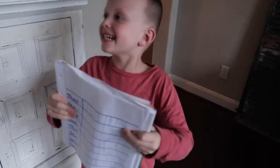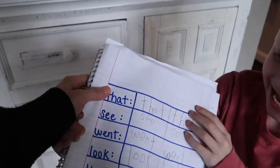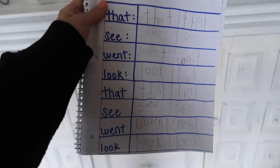Did you write your words? Yeah. Let's see. Kaysen gets 4 new spelling words each week, so he's practicing writing them.